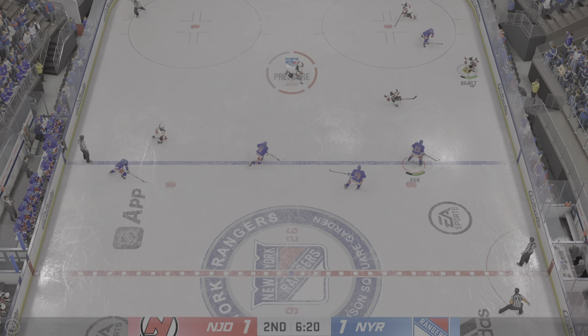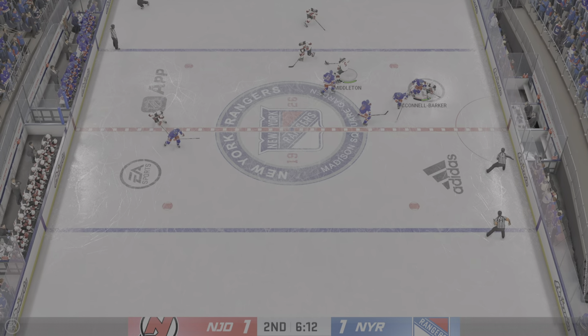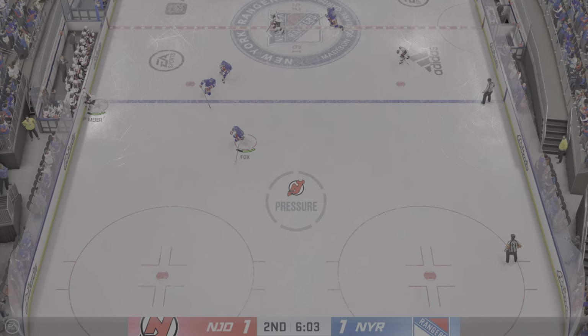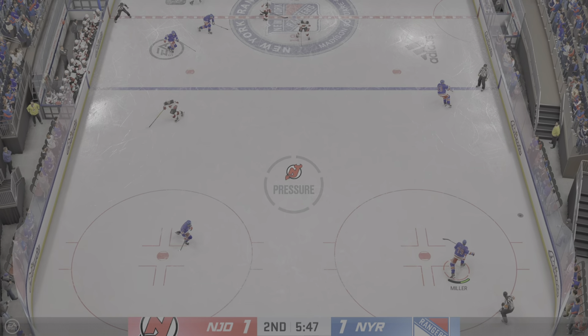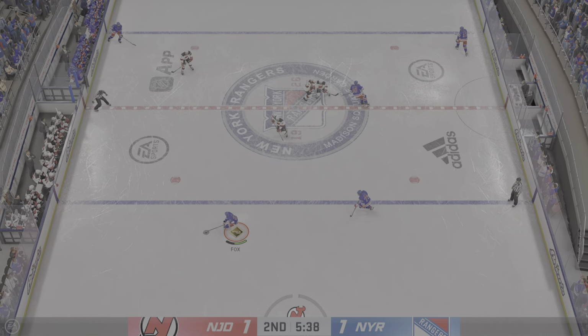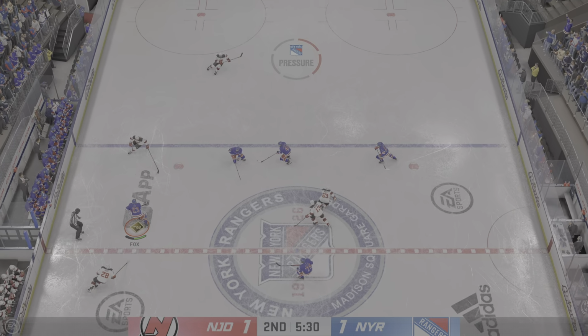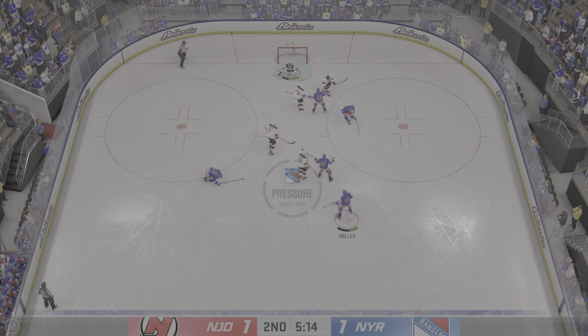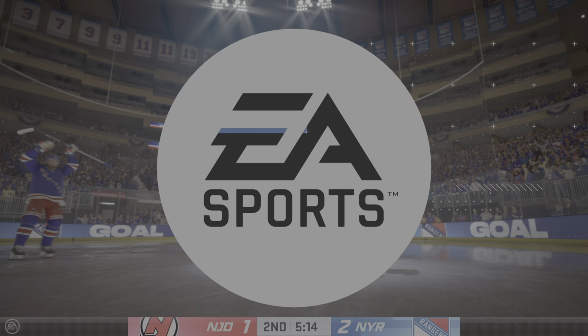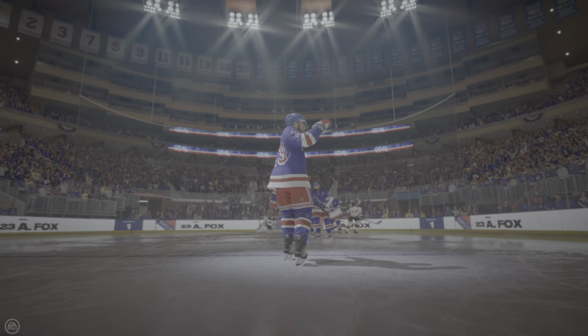New Jersey's got it in their own zone. Moves it to Middleton. And now it's over to Meyer. New York's got a hold of it along the wall. Return pass. Gaining momentum along the wing. And the connection scores! The go-ahead goal puts them in front.